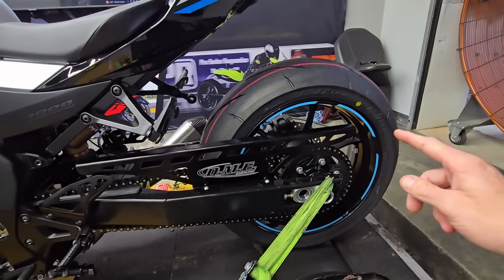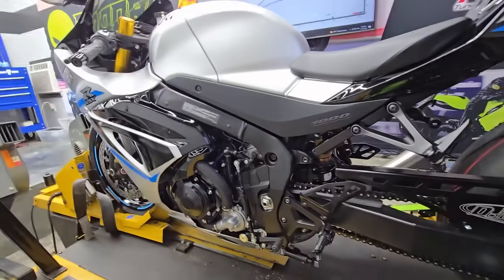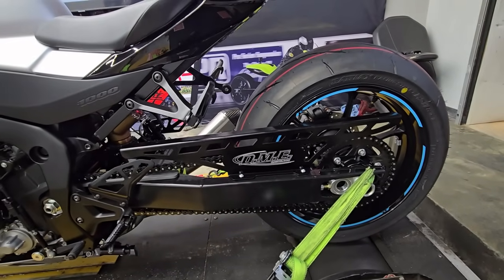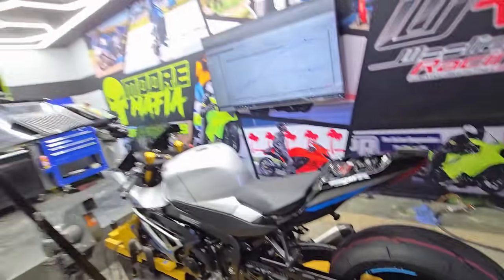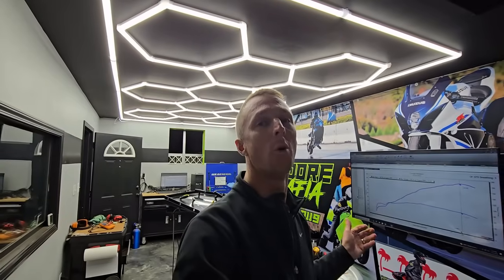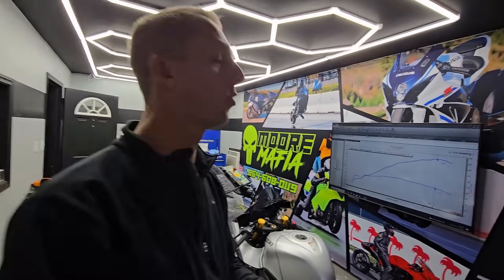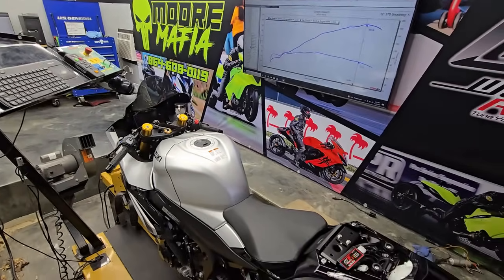Round two is going to be Core Moto full lightweight, super light wheels we've got coming for this thing. They're in a dark titanium gray. They are going to look absolutely insane. And you already know we're going to have the worldwide bearings in those wheels, so we know that's going to be quite a few horsepower in itself once we get those installed.